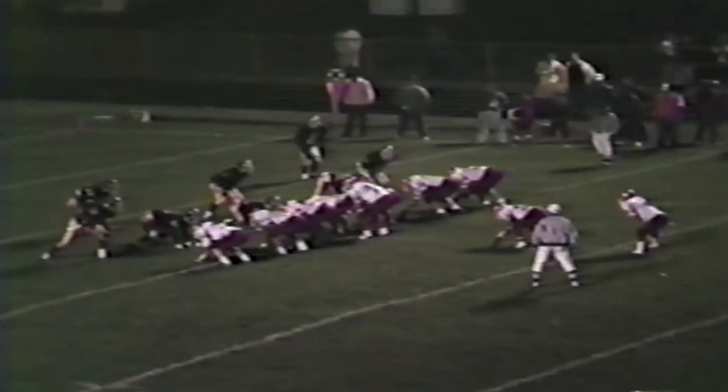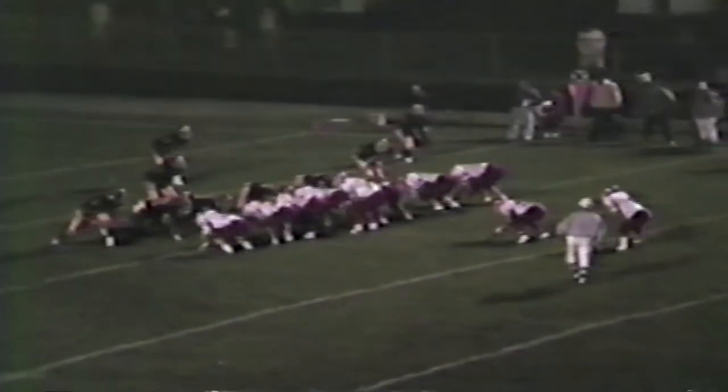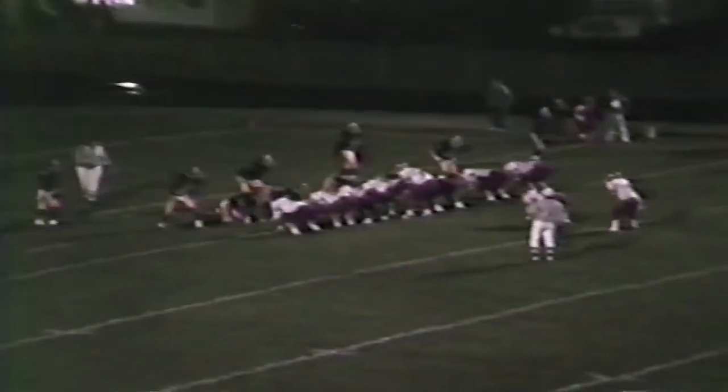Westlander on the handoff. He breaks one tackle. Gets down inside the 15 to about the 14-yard line before he's stopped. That Westlander breaks one tackle. Picks up a couple more. Westlander on the handoff. He goes off his own right tackle down inside the 5-yard line before he's brought down. Westlander, and he picks up enough yardage for the first down. The ball goes down just inside.